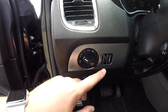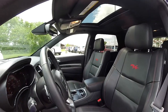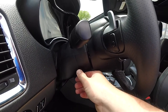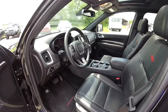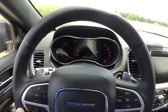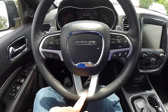Automatic headlamp control with fog lamps, instrument panel dim, remote fuel door release. Leather wrap, power tilt and telescoping steering wheel. Does have audio controls. All right, playing around the interior, just a little more details. Satin silver trim on the steering wheel.